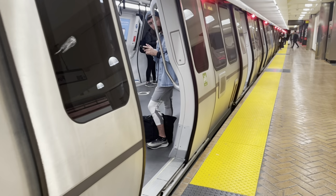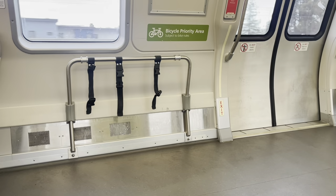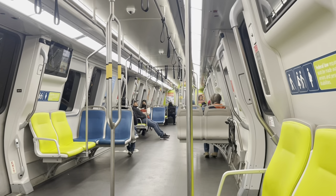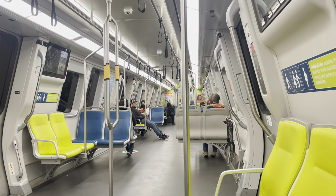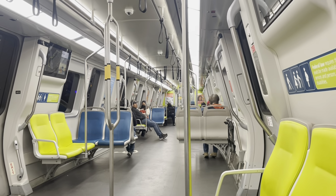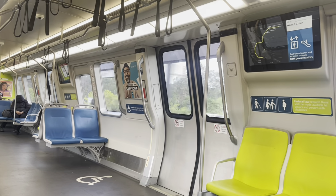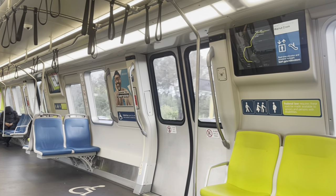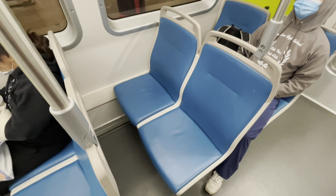Now boarding at Powell Street. These trains have plenty of space for wheelchairs and bicycles. The two big differences with the Legacy Fleet are onboard information and the seats. Digital screens mounted on the walls show passengers where on the system the train is. And the seats are less cushioned.